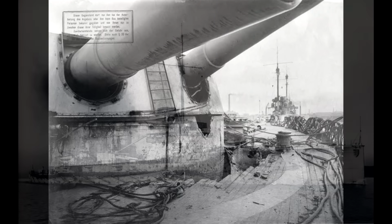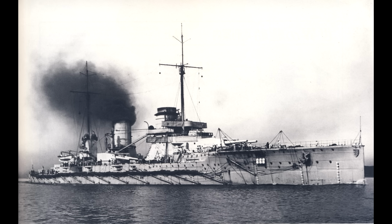And then we have Seydlitz. Now, of course, I've already done a video on Seydlitz and the various hits that she took at Jutland, and so instead, let's look at the hits she took at Dogger Bank. At a range of about 17 to 17,500 yards, she was famously hit by HMS Lion on the barbette of one of her aft turrets.